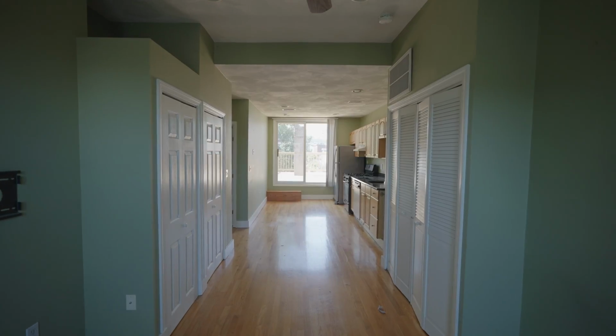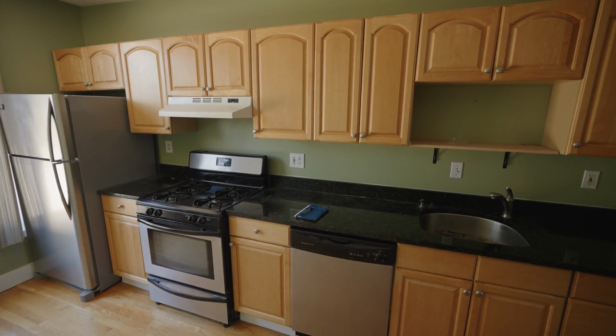So as you can see, this unit's vacant. Our tenants just moved out of here. Going through the unit, making sure everything looks good before we turn it over.